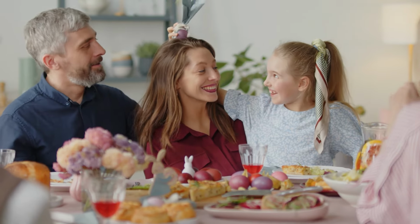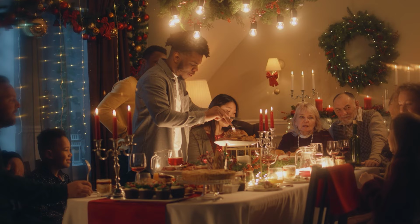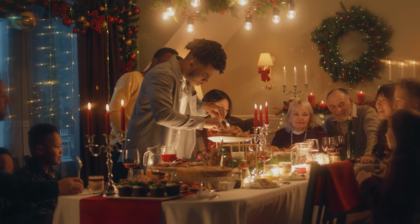Is homeowners insurance high? Yes. Are property taxes high? Yes. People are still going to buy homes. A home is much more than just a financial decision. It's where you raise your kids. It's where you make your memories. It's where you have Thanksgiving, where you have Christmas, that sort of thing.